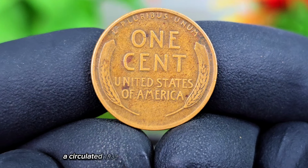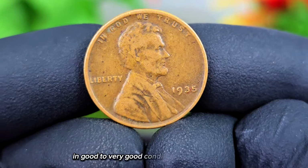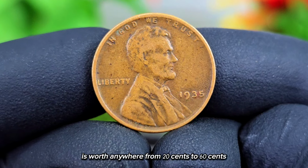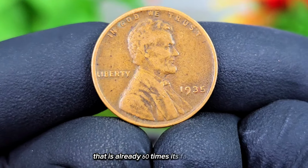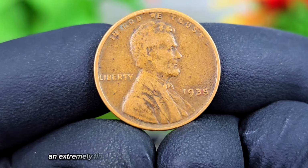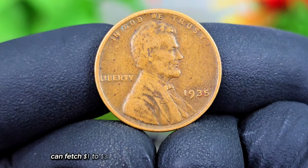A circulated 1935 penny like this one you are looking at, in good to very good condition with honest wear, is worth anywhere from 20 cents to 60 cents, depending on how much detail remains visible. That is already 60 times its face value, but we are just getting started. An extremely fine example with sharp details and minimal wear can fetch $1 to $3.